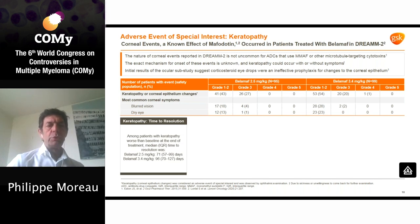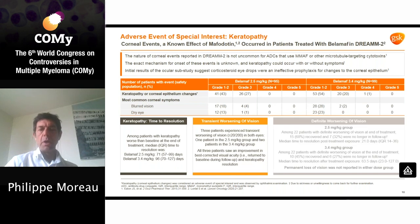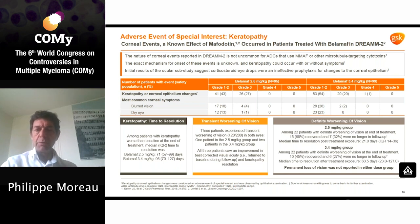It is important to note that among patients with keratopathy worse than baseline at the end of treatment, the median time to resolution was roughly 2 months at the dose of 2.5 and 3 months at the dose of 3.4. A very small group of patients had a transient worsening of the vision, but they did improve subsequently and were able to receive the treatment. But we do observe as well some definite worsening of the vision at the end of treatment.